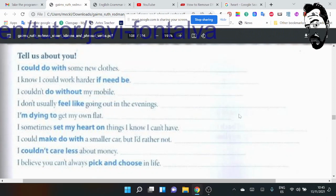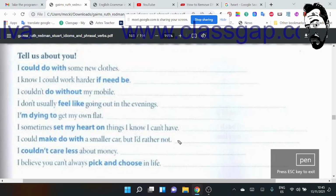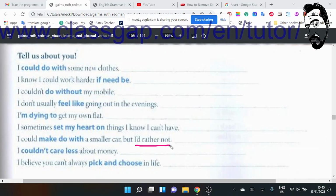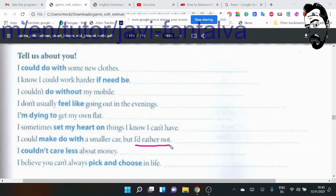I could make do with a smaller car, but I'd rather not. I'd rather not. Do you understand this? Sí, me acordaba yo. No me gustaría o algo así. Preferiría que no. I'd rather not.